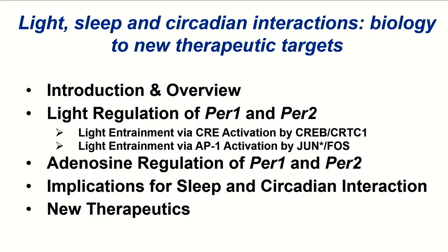And what I thought I'd do in the next 35 minutes or so is have a brief introduction of just 1 or 2 slides here, but actually present the whole talk in one summary slide, because it's kind of complicated. And then with that framework, we can then dissect it and talk about the light regulation of PER1 and PER2, these key targets of light regulation of the molecular clockwork, via 2 pathways, Cre activation and AP1. And the AP1 stuff is unpublished.